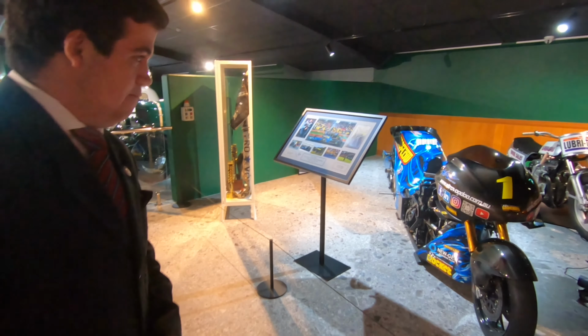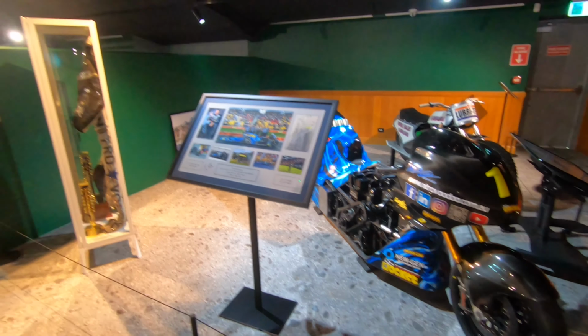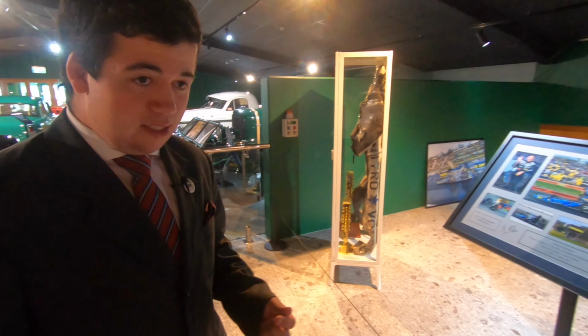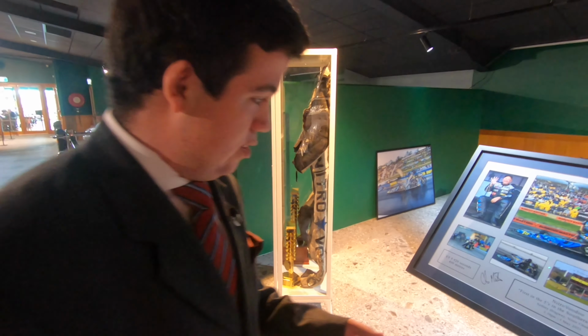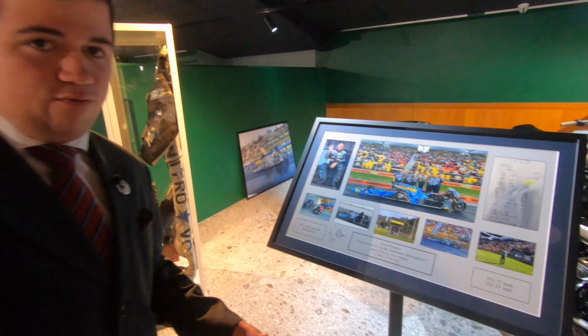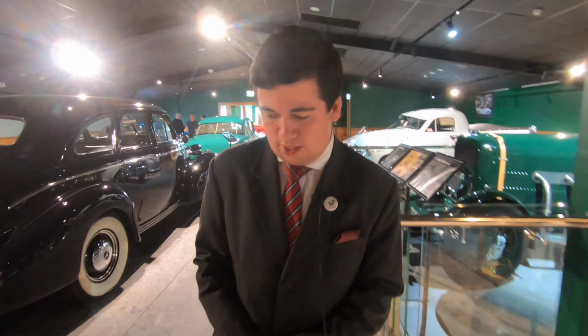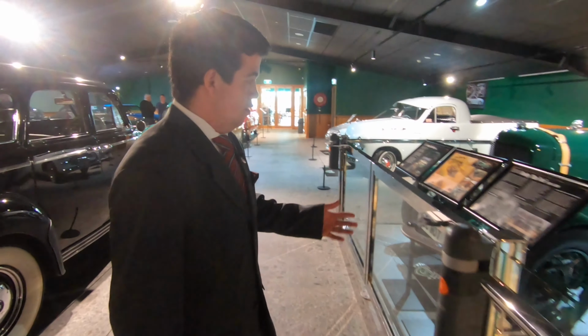Then we've got the motorbikes, which is a bit modern. Speaking of which, this was only quite recently. This was on May the 5th last month. And then we've got the final cars coming up.